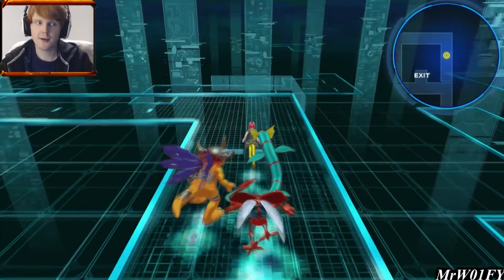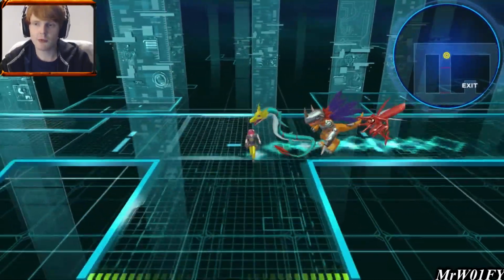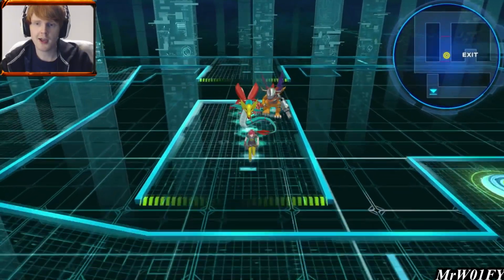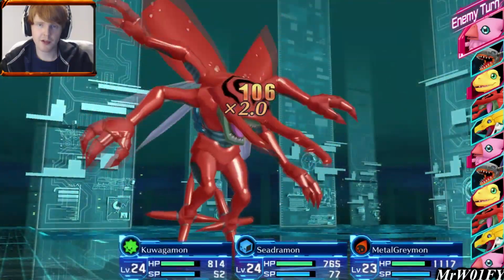Let us pick up this. Bug recovery. Is that a hint? Normally that's a hint, guys, that we're going to be fighting against someone that could utilise those items. So we've got Biyomon and Agamon. Going to skip over this real quick.